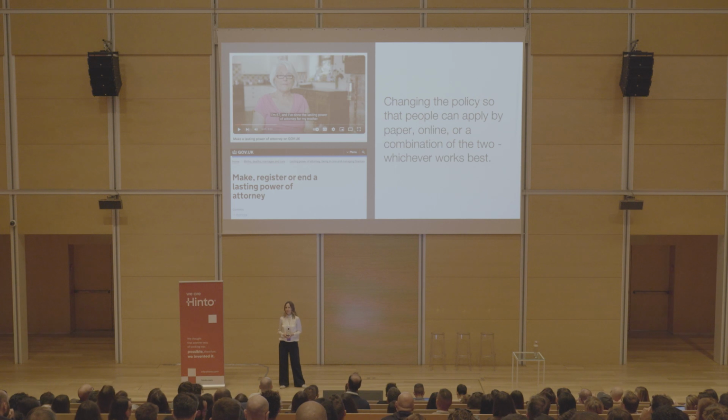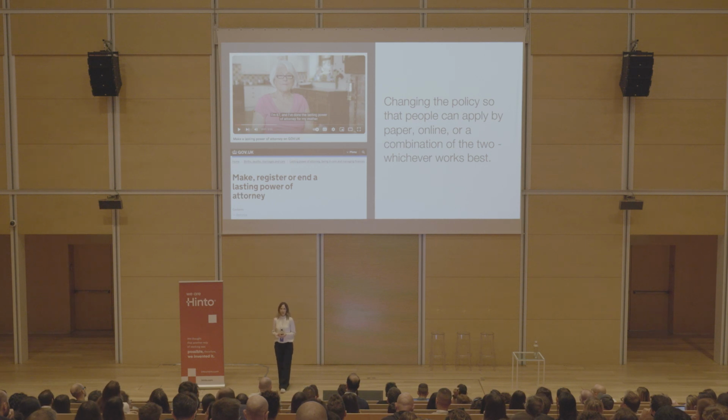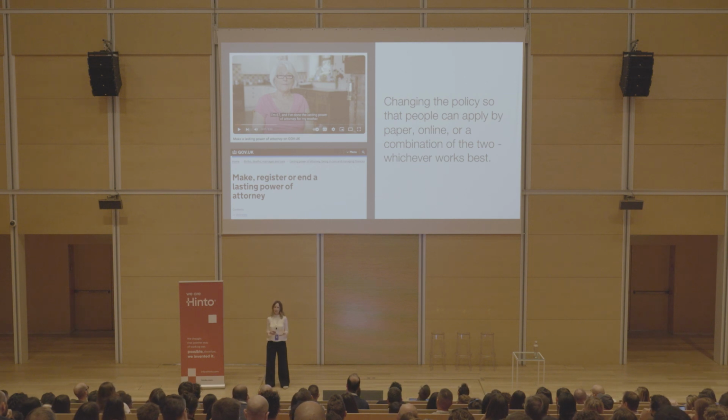And there are really good examples of teams and people and individuals doing this work alongside creating better products and services. So I just wanted to share a few examples to celebrate those that are taking these steps. One example of this is a service called Making or Registering a Lasting Power of Attorney. It's basically the instructions that you would leave with somebody so that if you were ill or poorly, then someone else could make decisions on your behalf.